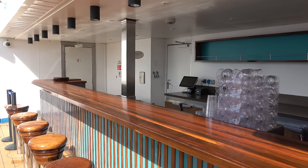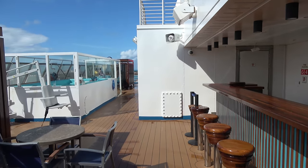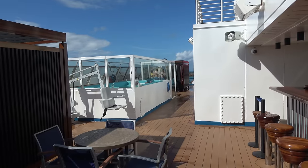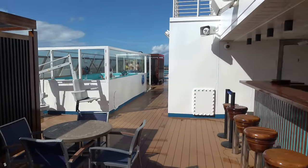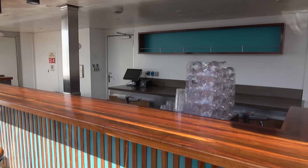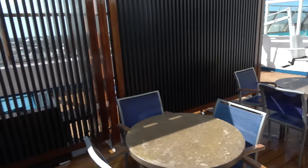On decks 12 and 14 in the front of the ship is the adults only serenity area. Now there have been a lot of kids on our ship. Yes. So this definitely has come in handy. You have a giant hot tub out here, and a lot of the other ones have been swamped with children. And the bar here has a special menu. Yes. And it has a lot of sangrias. Yep, and this will run in the afternoons. We're filming this in the morning at this point. But a pretty nice relaxing area.